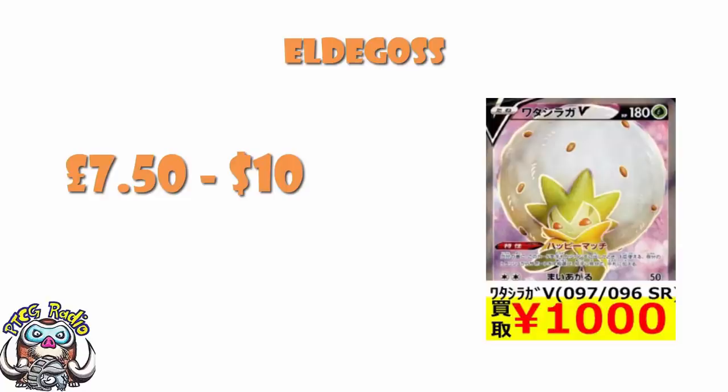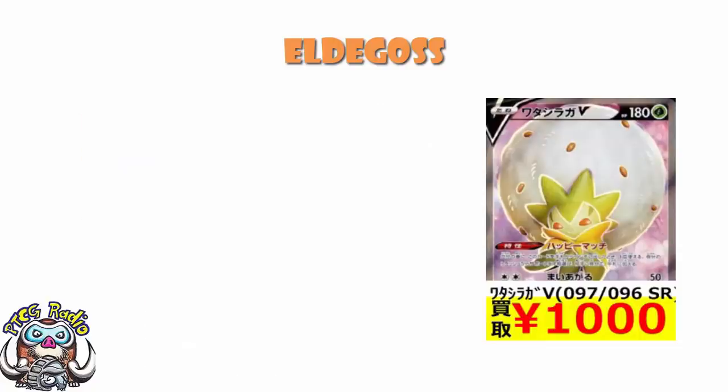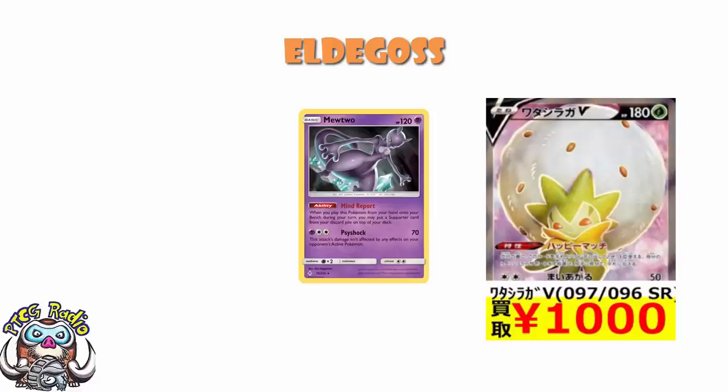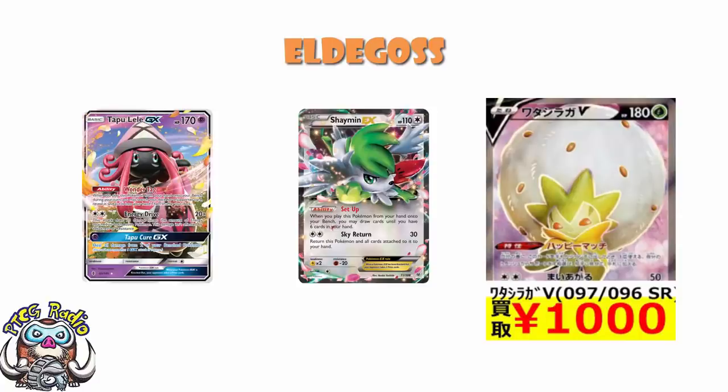This is not on the same level as Shaymin, Tapu Lele and Dedenne, and it's clearly supposed to be the next version of Shaymin, Tapu Lele or Dedenne. It's a card whereby you play it from your hand onto your bench, and it lets you grab a supporter card in your discard pile and put it into your hand. It's very much like the Mewtwo we just talked about, except it goes into your hand, not on top of your deck. It's alright. It's going to be a good card. It's going to be played a bunch, but I really don't see this as anything like Shaymin or Tapu Lele, so I don't expect it to be some hideously expensive card along those lines.